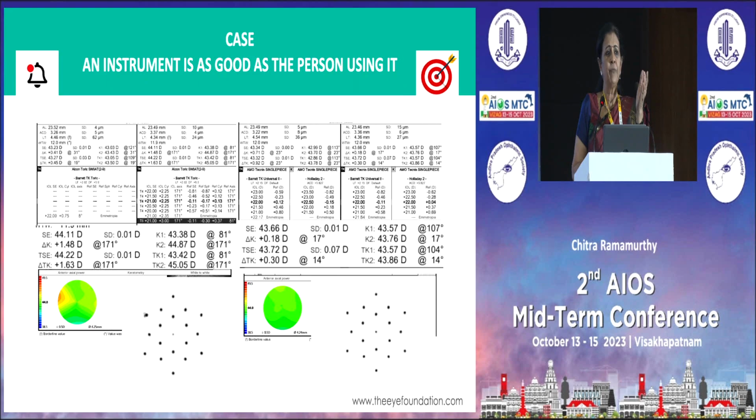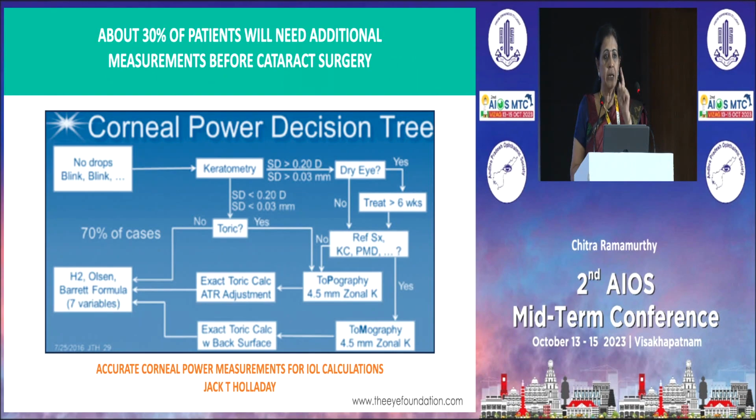It could be an artifact. It could be just a Dellen or some kind of atrophic pterygium there, because of which the astigmatism measures differently when you retake the measurement, and then you find that it is far less. It becomes important for you to remember that in the keratometry, if it says that the standard deviation is more than 0.2, then is it dry eye status because of which you're getting errors? If not, you treat the dry eye.